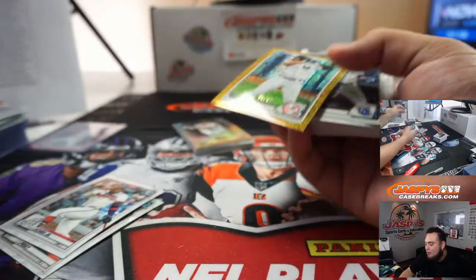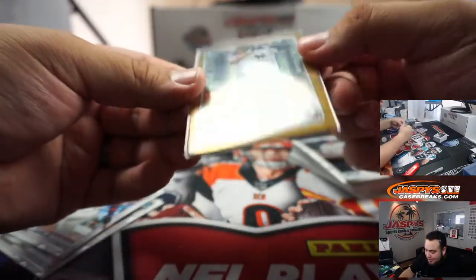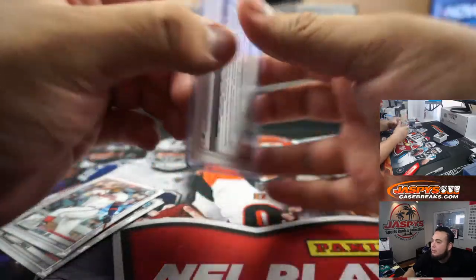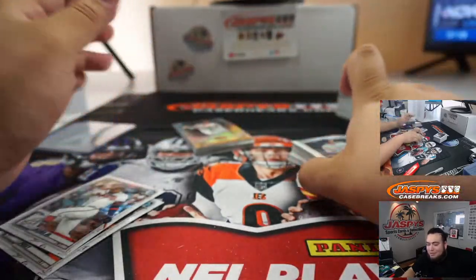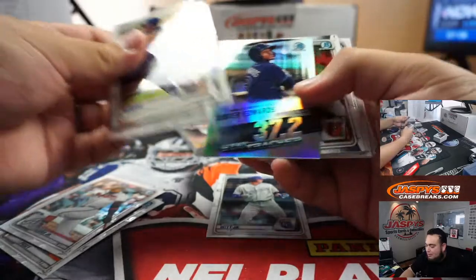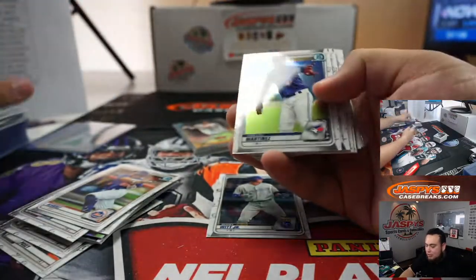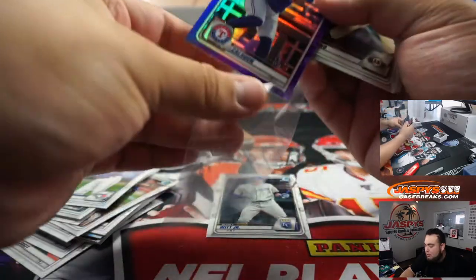And wow, a gold shimmer, Jasson Dominguez. We got a blue earlier, now you got a gold shimmer. 31 out of 50. Remember, you can only get his prospect chrome. It's not going to be a first, but I'm pretty sure it's still going to sell well. This would be his second Topps officially licensed card. So I'm sure that's going to sell well. Peraza for the Yanks. Sean, nice break for you, buddy. Willie Calhoun purple to 250.